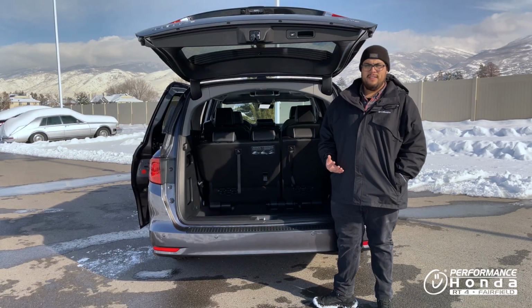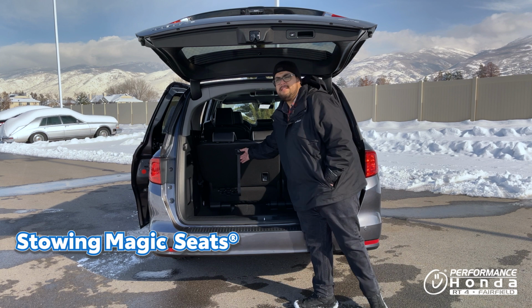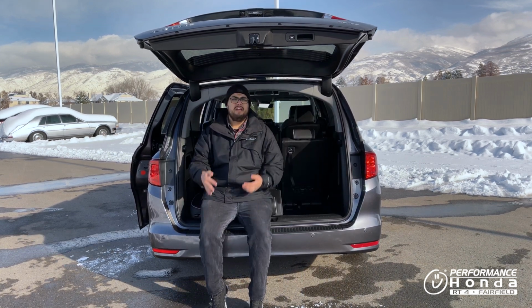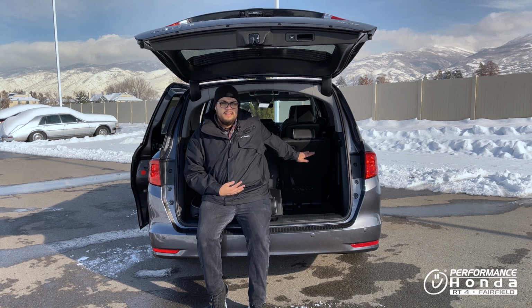Now taking a look at the back of the Odyssey here, it does come with the stowing magic seats, which means you can easily convert these into a nice bench. Let's just say you need to tie your shoes up or get ready for a hike, but these also can lie completely flat, which gives you enough cargo space for any of your needs.